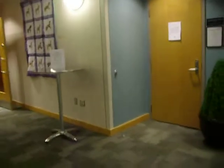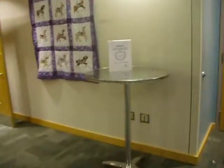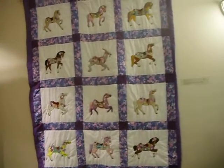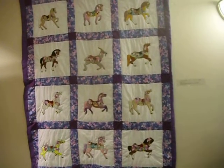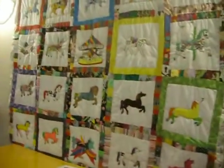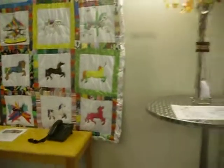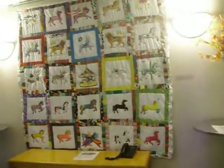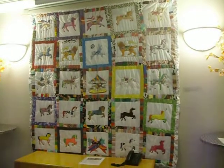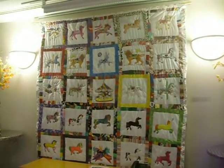We will now head down the corner towards the Lilac Time quilt. These are all classic carvings accented with lilacs. And as we turn to our left, we come to Inspiration. This is probably the last quilt I've made in the Design Your Own Carousel Horse series, at least for the time being. I have a work under construction at home.